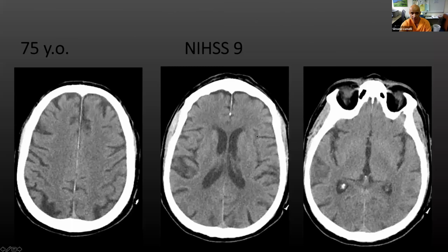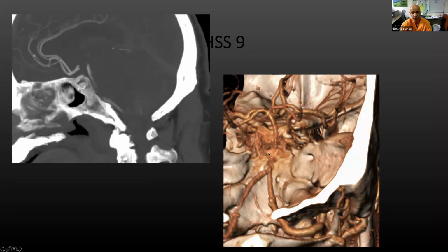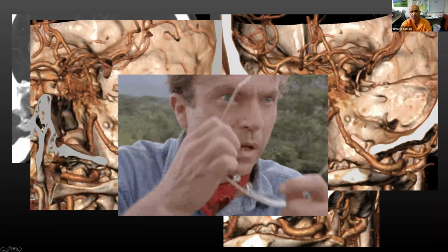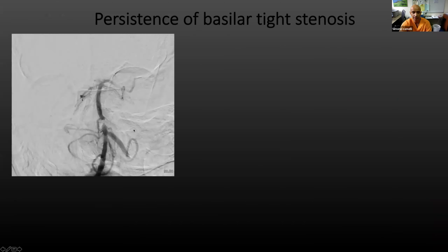This is a 75-year-old man with an NIHSS of 9 and an M1 occlusion. It was a fluctuating symptomatology, and you can probably imagine that there is not just a thrombus inside this artery, because the basilar tip is open. So we decided to aspirate, and the result of the first-pass aspiration was good, but there was a tight stenosis of the basilar, the middle trunk, the proximal part of the basilar artery.